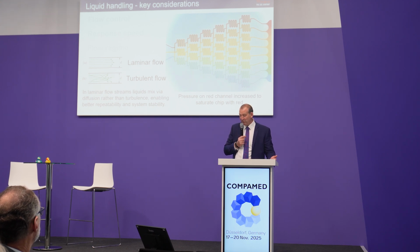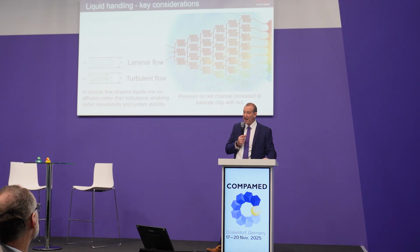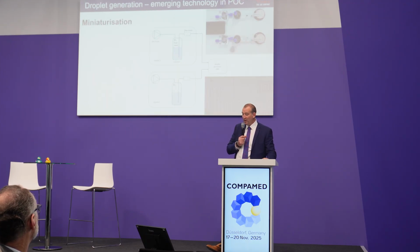So if I click the button now, what you should see is we've adjusted the pressure on the red channel, and now we're corrupting the chip. So we're pushing the red liquid through at a much higher rate than the rest, and slowly but surely we're losing the full colour spectrum where those 3 liquids were mixing in that laminar flow stream. So again, extremely repeatable, which is exactly what many of our customers look for in those diagnostic setups and when they're moving liquids through their chips.